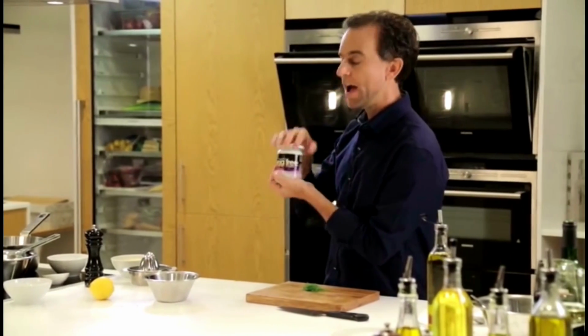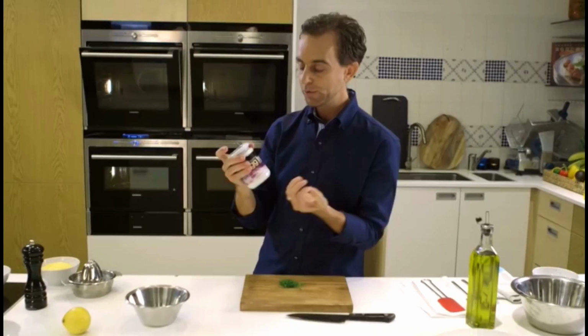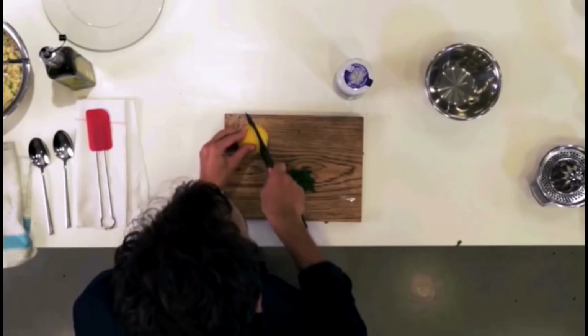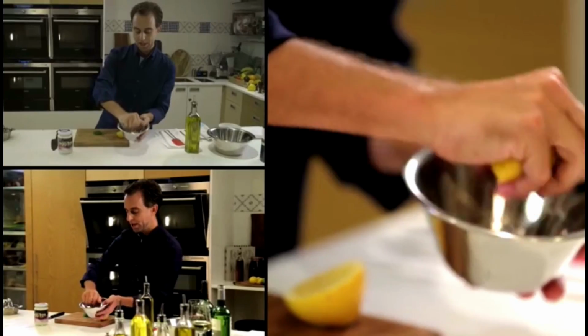But this is a plant-based mayonnaise, so it uses oil instead of eggs. So actually it's cholesterol-free. A little fresh squeezed lemon juice in here.